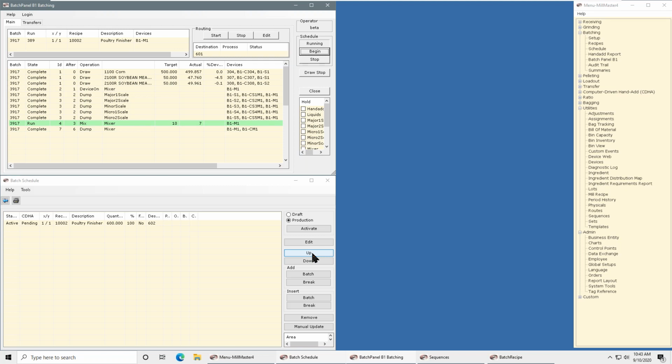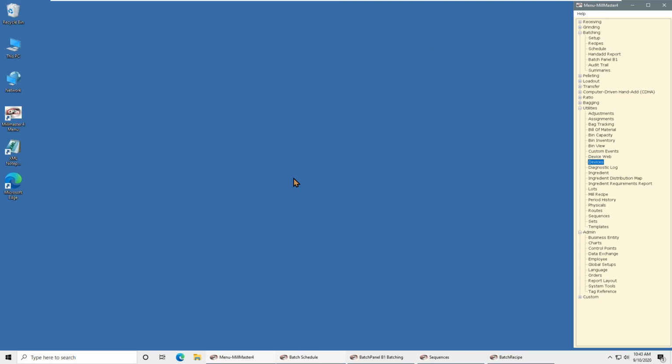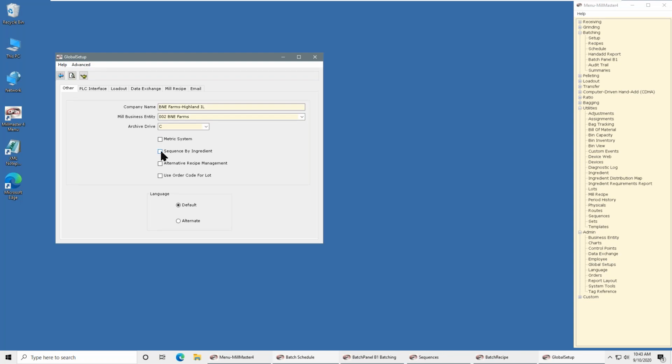So the more advanced method, which I like to use if I think it would become more of an industry standard, is sequence by ingredient. And the way to set that up would be to go to global setups and hit the checkbox, sequence by ingredient. So if you call up your global setups and you don't have that, contact your salesman and we will see what we can do. So we have sequence by ingredient enabled.